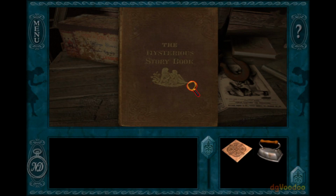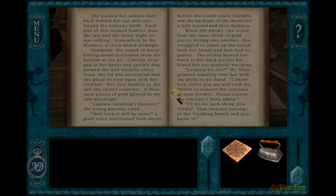The mysterious storybook. Something about somebody with an auburn hair. Or auburn hair. Probably not just one hair. Metal hitting metal. Some captain's treasure. A gruff voiced somebody wanted the treasure as well. Mr. Niles had a knife in his hand. Apparently he was a villain. Okay.